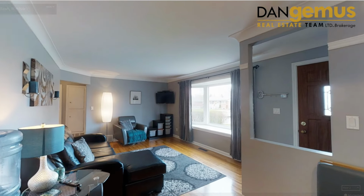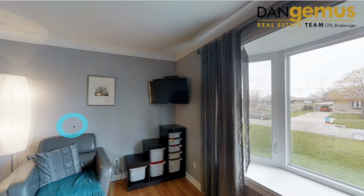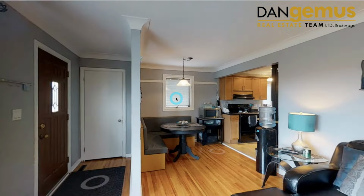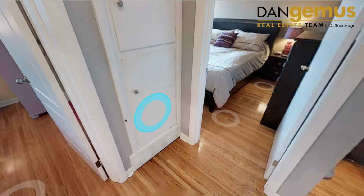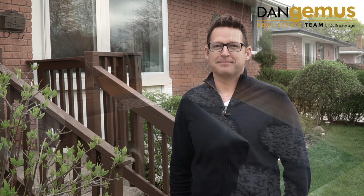3125 Woodlawn features 4 bedrooms, a fully finished basement, beautiful hardwood floors, and a beautifully finished kitchen. This huge lot features no rear neighbors, a 1.5-car detached garage. The fully finished basement features a cozy gas fireplace. Let's have a look.